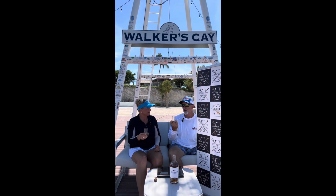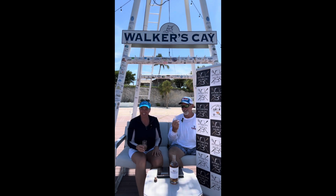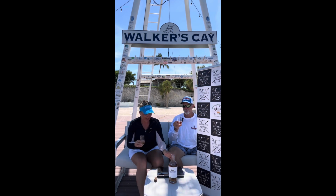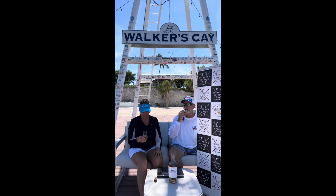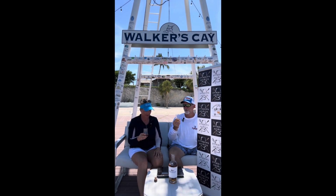Nice and smooth. I could definitely enjoy that straight. All day. All day long. That's a nice product. Green River does a great job for them. Wow, very nice and smooth. You don't even need to water this down. At 90 proof, that comes in really nice. It has a smooth finish, no burn to it whatsoever.